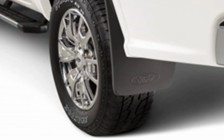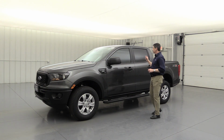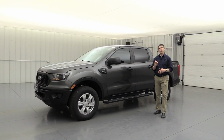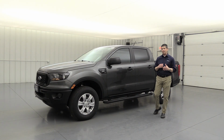So if you live on a lot of dirt roads, you may want to get those splash guards on the vehicle as well. Also, you can get the keypad on the side of the truck. It's usually located right here. It actually is a double-sided tape, so it goes right on the vehicle. Works a lot like your remote, so you'd program it in with your own special code. You'd have a factory code specific to that keypad.